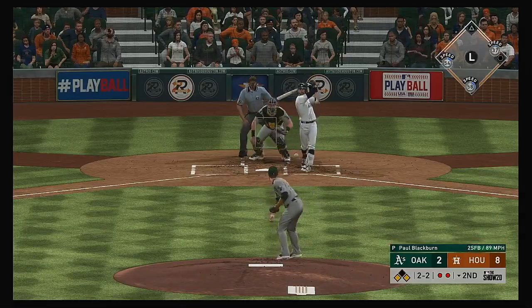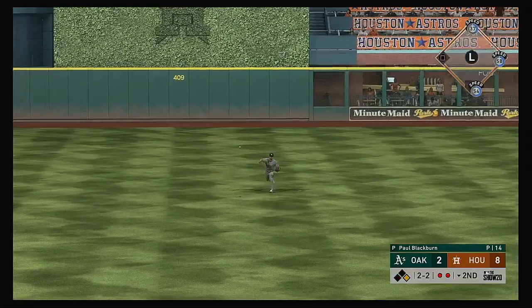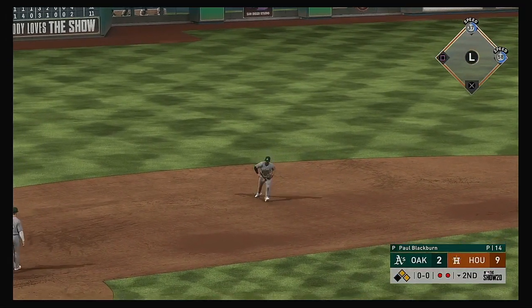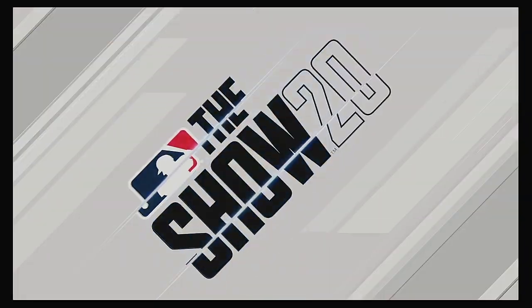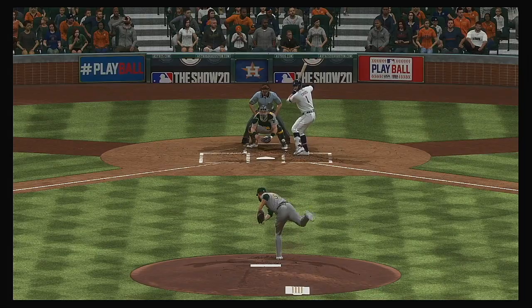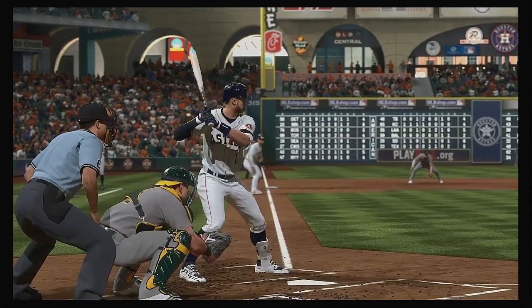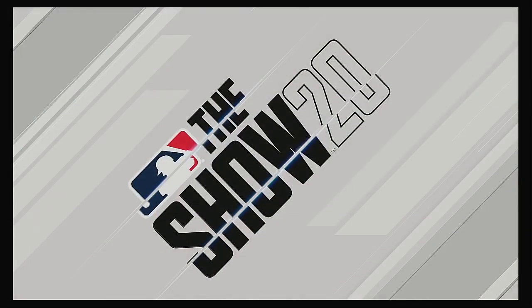From the stretch. Line drive, and that's a base hit into center field. And they'll extend their lead even further as the run comes in to score from third. Now a 9-2 ball game. Even though that pitcher was able to execute it off the plate, the batter was able to keep his hands inside that baseball and drive it up the middle.